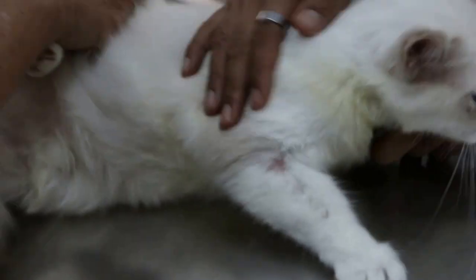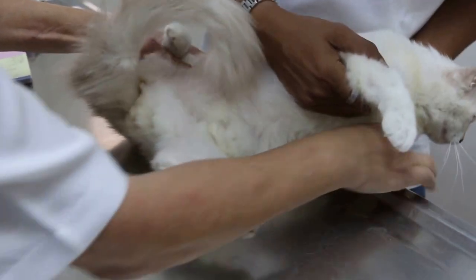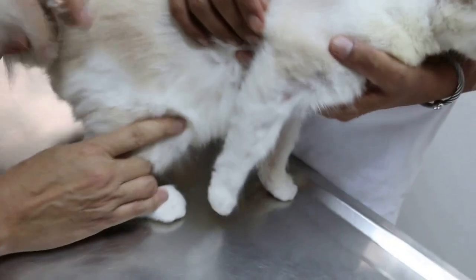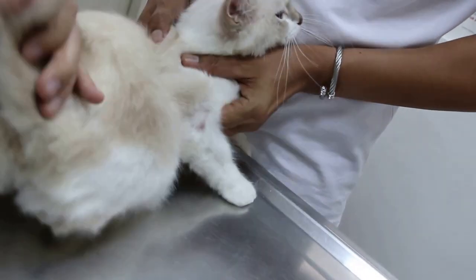I see. Okay, so now we turn over. In other areas, armpit, have or not? Armpit don't have. You didn't apply, right? Yeah, I didn't apply there. It used to be she licked down there. This part, right? So did the cat lick the backside? No. Huh? This part? No.